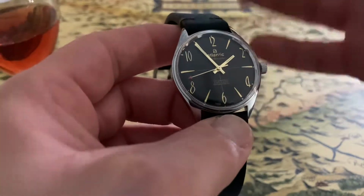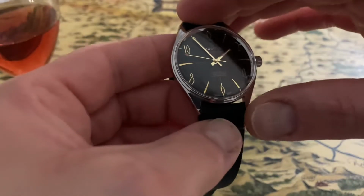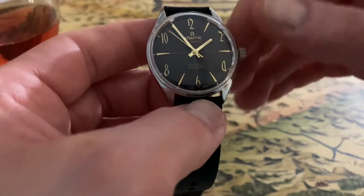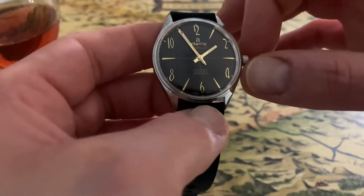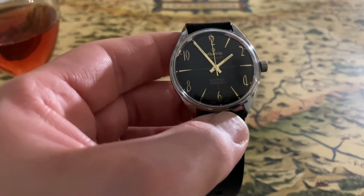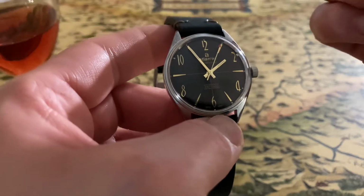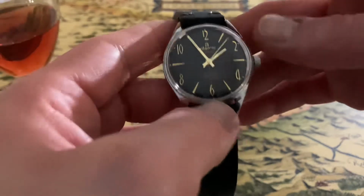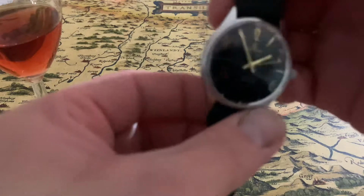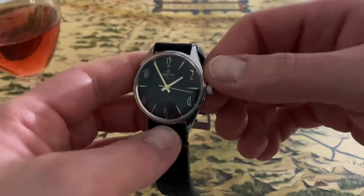I had to regulate it. It was maybe 3 minutes slow when I first got it. So it's very easy to regulate in the back. Open it up and regulate it. I think I opened it twice. And then since then, it's been keeping time. Amazing. Maybe it might be 30 seconds slow a day. But that's nothing to a watch that's 40 years old or around there, 40, 50 years old. 30 seconds is pretty much nothing.